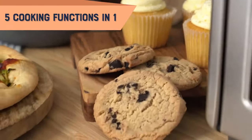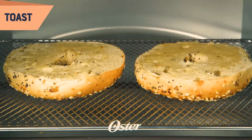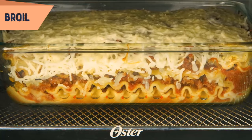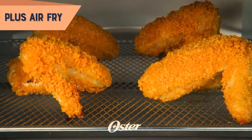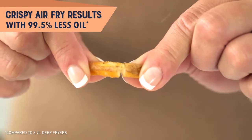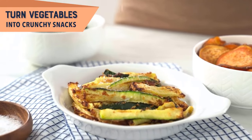Though countertop ovens are generally more energy efficient than wall ovens or oven stove combinations, this particular model uses an extra impressive 50% less energy while still giving you great results. In our tests, it cooked a juicy meatloaf in just 45 minutes compared to an hour in a standard oven.